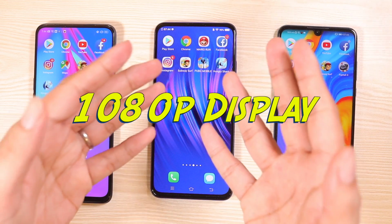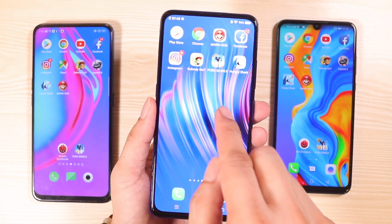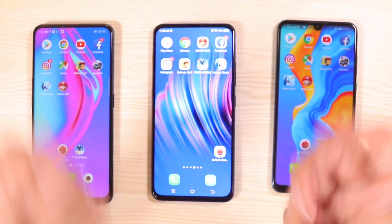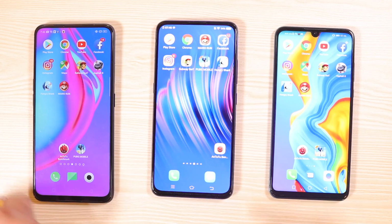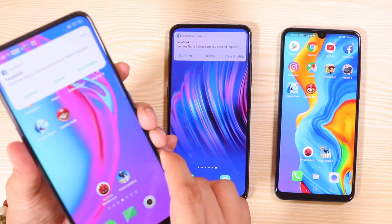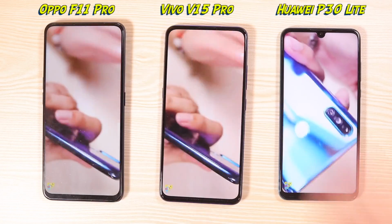Now, all of these guys have 1080p displays. But in terms of display quality, the Vivo is the best among the 3. Well, that's because this is an AMOLED display, which is like 10 times better than IPS or TFT display. But it looks like the brightest of them all is the P30 lite. Look how bright that is. And the least impressive display right here is the OPPO F11 Pro. It may have a 1080p IPS display, but it is not as vibrant and as sharp as the other two right here.